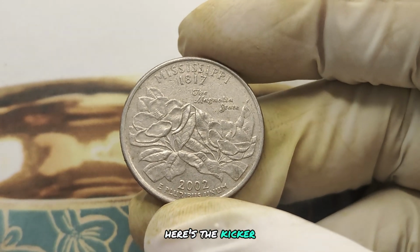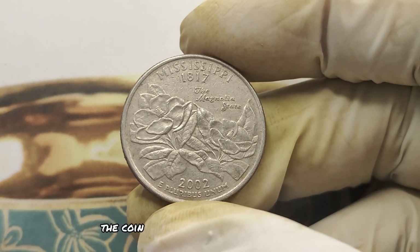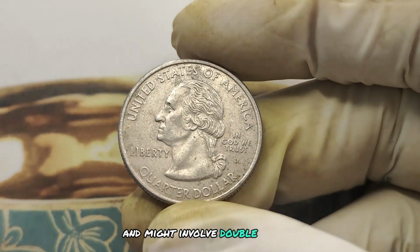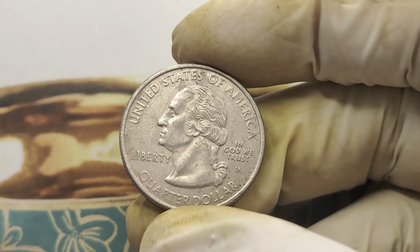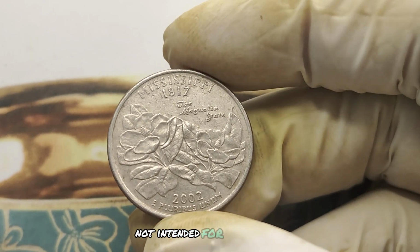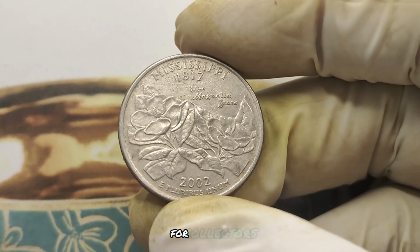Here's the kicker. Not all 2002 D quarters are worth millions. The coin we're talking about is a one-of-a-kind error coin. These errors can occur during the minting process and might involve double strikes, off-center designs, or unique metal compositions. For the 2002 D, experts believe it's a minting anomaly combined with a unique blend of metals not intended for circulation. This rare combination has made it the holy grail for collectors.